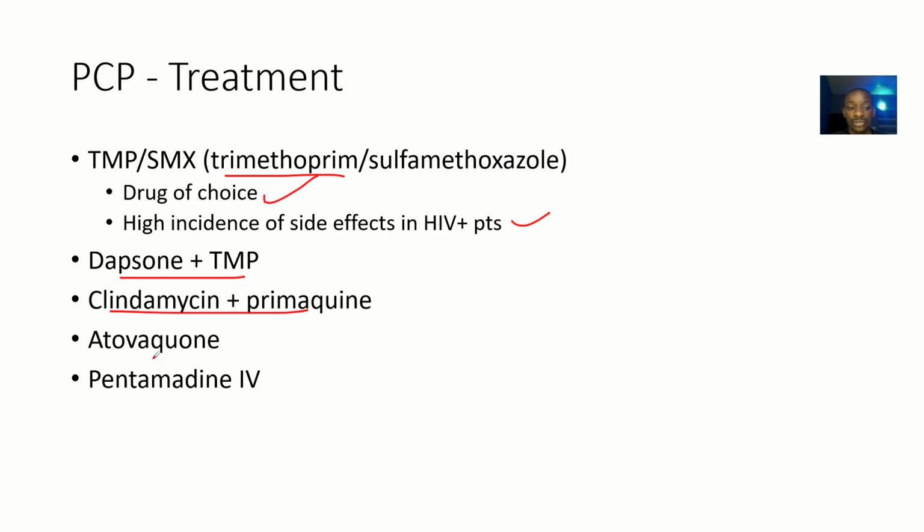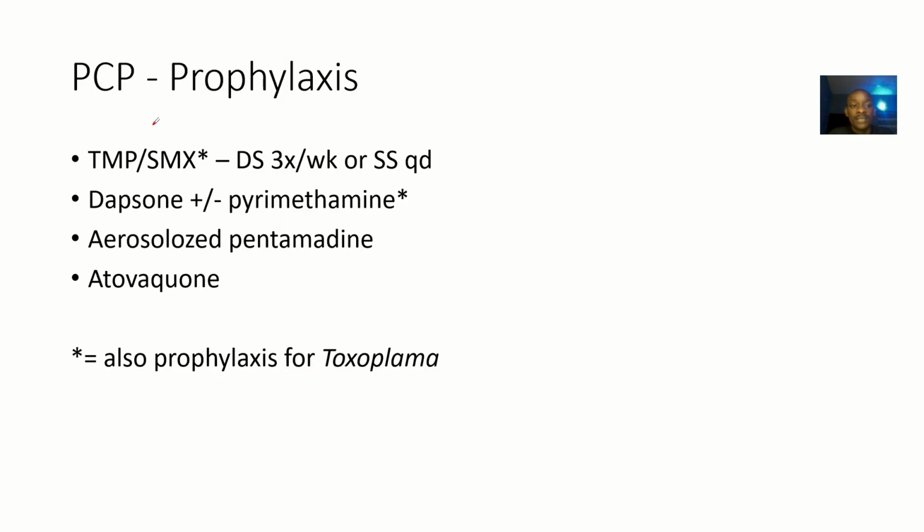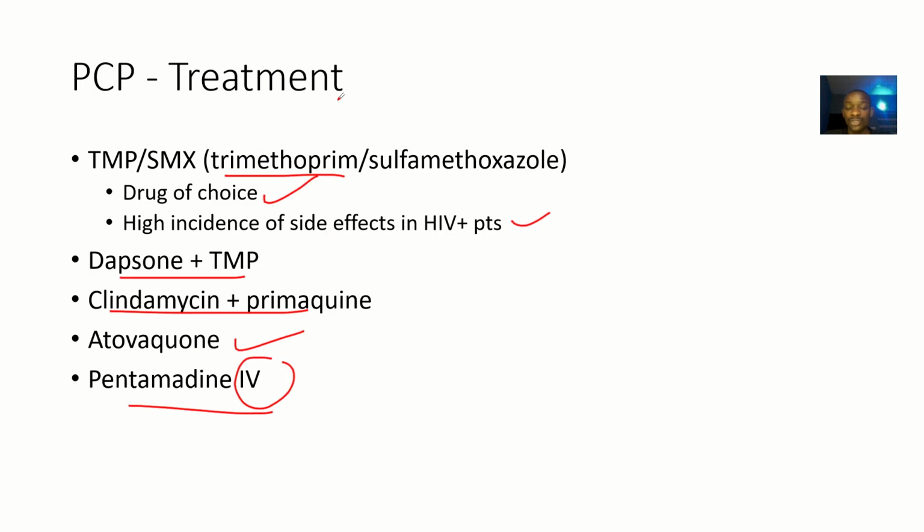Then you can also use drugs like Atovaquone or Pentamidine, and you give it intravenously, right? So I think then prophylaxis. Prophylaxis is where they are trying to prevent the disease condition. This one was actually treatment.